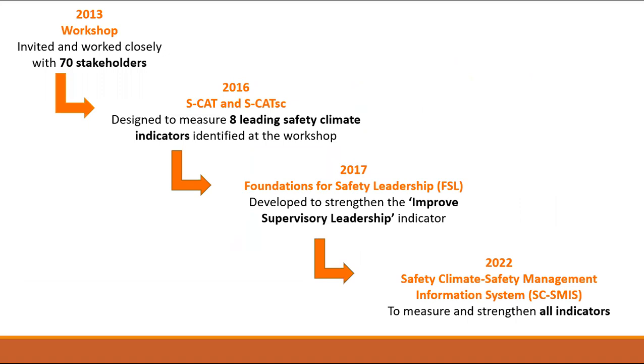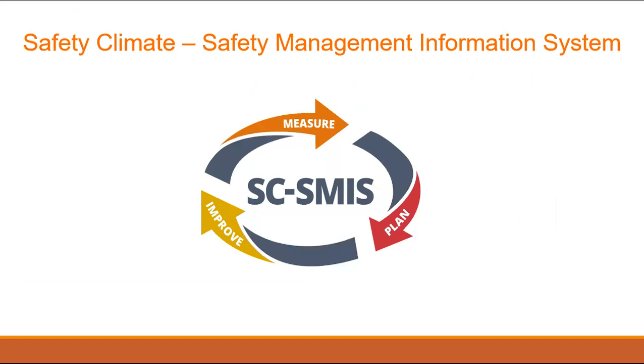The next step on the safety climate research and research to practice trajectory was to create a tool that companies could use to strengthen the other 7 safety climate indicators. And to that end, we developed the Safety Climate Safety Management Information System, or SC-SMIS, which brings together the tools that I just talked about and then takes the activities further.